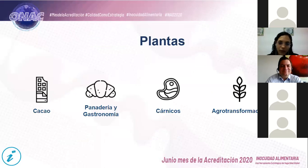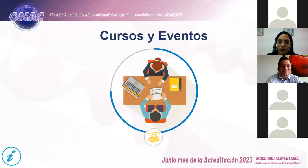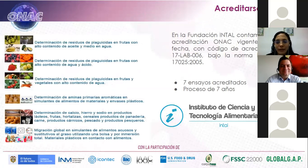We have a cocoa plant that is unique in Latin America because of its size, because we process small lots of cocoa. And we also have pilot plants in order to run tests. They rent out the plants in order to test bakery or agro transformation. We also do courses and events that are tailor made in our sector. It was the agri industry, but we have been growing to other sectors, as I just told you a minute ago.